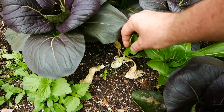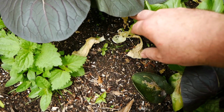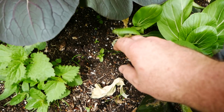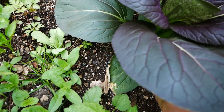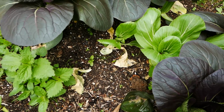So this is where I cut off my pak choi that we ate the other day. You see I just snipped it over here, took it from the base. If you look at the pak choi, I just snipped it down underneath there, but left some leaves, and you can see here it's starting to grow back, so I'll probably get another pak choi out of that.